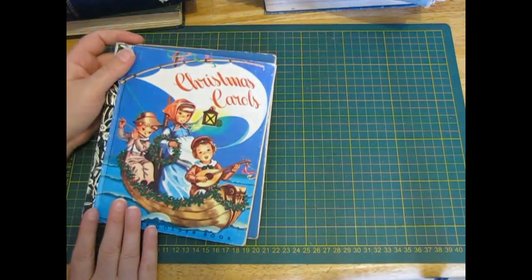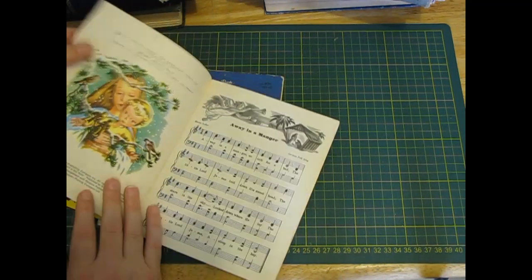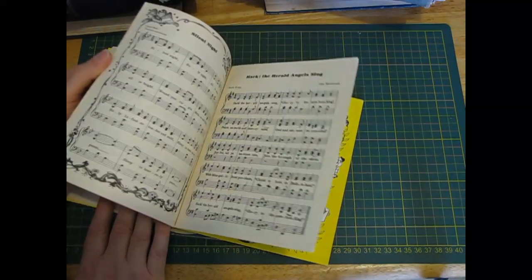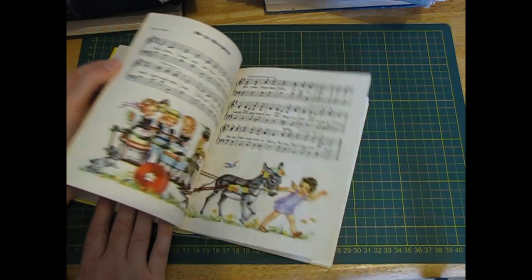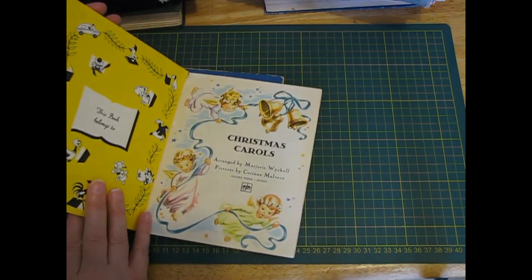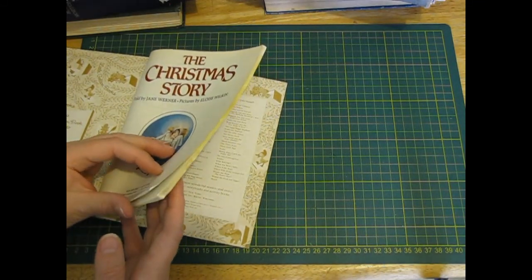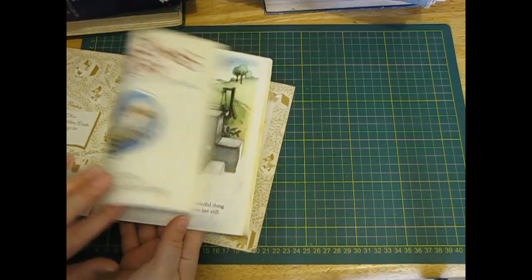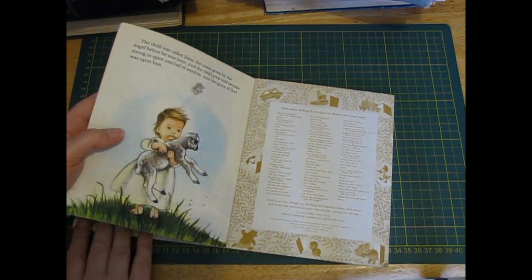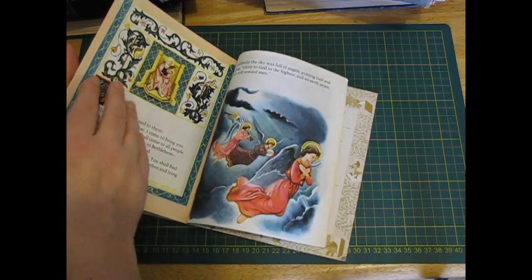There were a couple of golden books. So I've got Christmas carols. That's a lovely one to make a little journal out of. It's by Corinne Malvin, the illustrations. This is the Christmas story. And it is 52. Eloise Welkin. I see the same face in lots of her books. Alrighty. In pretty good condition for how old they are.